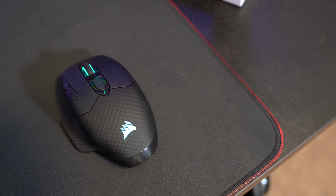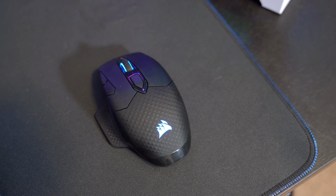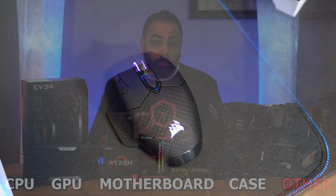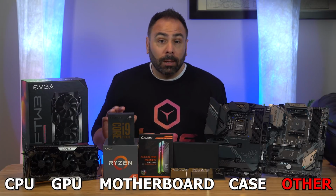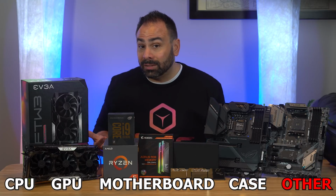I was disappointed in Corsair's Dark Core SE mouse, not because of its feel, performance, or appearance. It was all about the battery life, which was shockingly poor. I often couldn't make it through the day without having to recharge, which is just unacceptable.